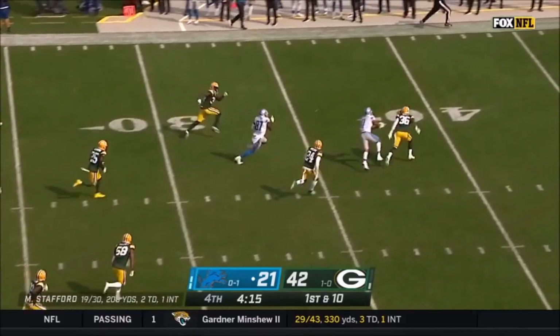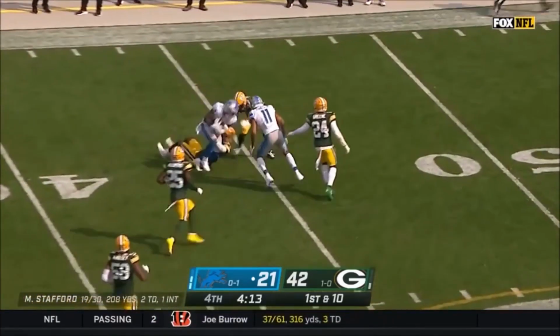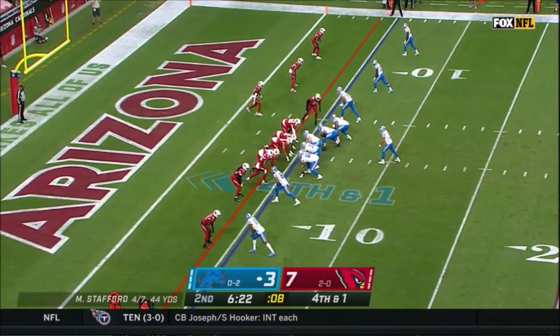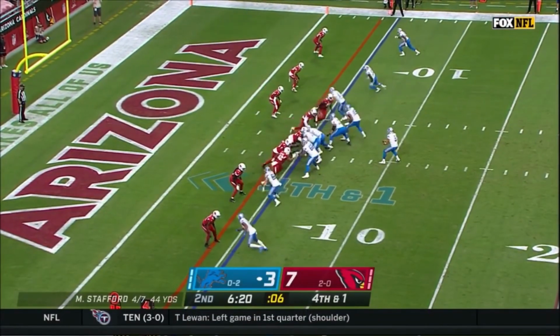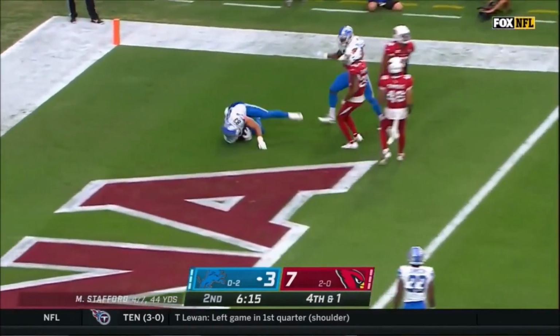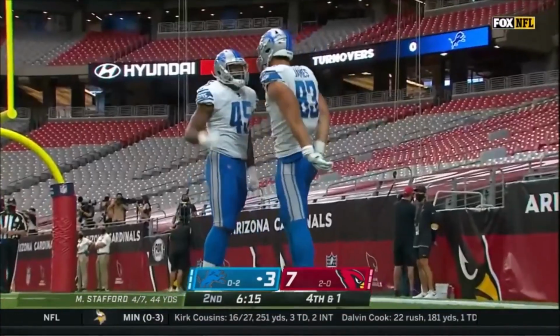Nice catch by Quintez Cephas, who's got room to roam. And gets up across the 45-yard line. The linebacker turned fullback out to the right. Empty backfield on 4th down and 1. And there is the pass, and it's caught by Jesse James for the touchdown.